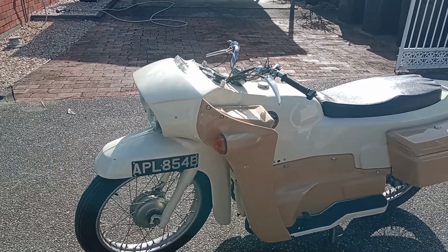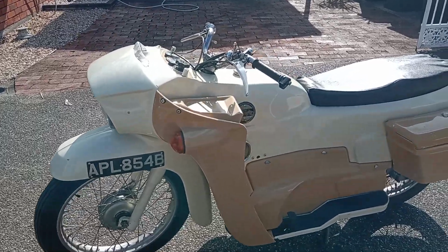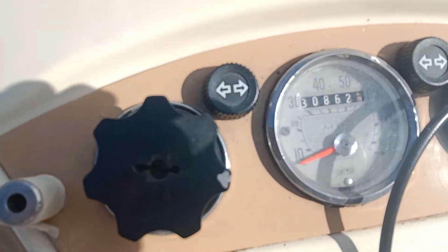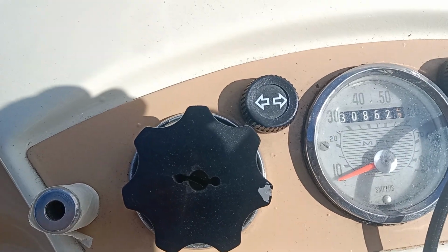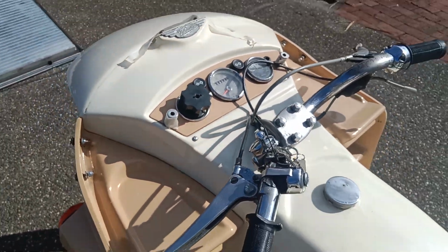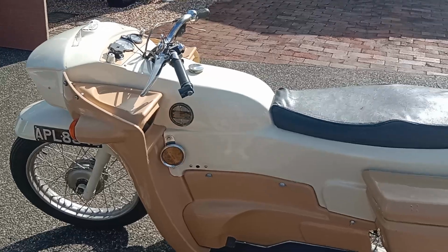Came with all the papers from the original owner. The original owner had it as a daily ride, unusual for probably bikes in the UK. This particular one has done 30,862 miles. And it was their daily transport in the UK, northern part of the UK, but we'll fill you in a little bit more on that.